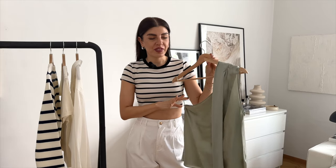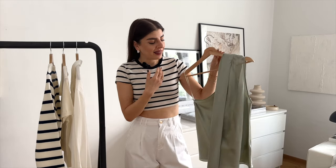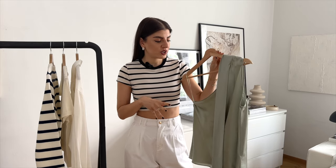And last but not least, we have this gorgeous silk top. I think this is my favorite item of the four pieces. I love them all, but this is so special. I love the material. I mean, 100% silk. You can never go wrong with silk, in my opinion. It looks just so luxurious. And I love the color.